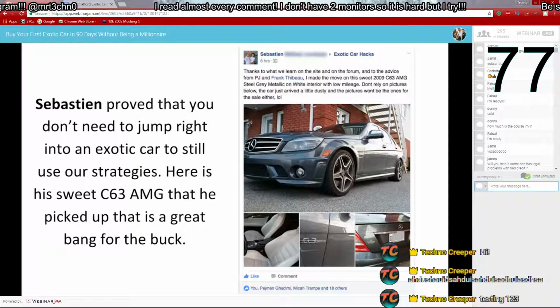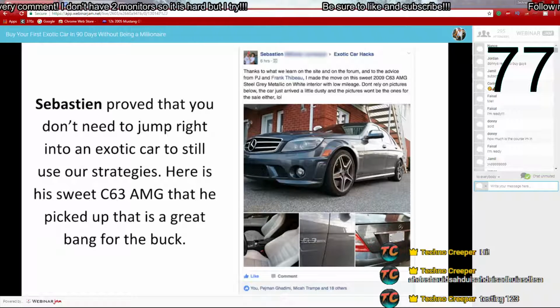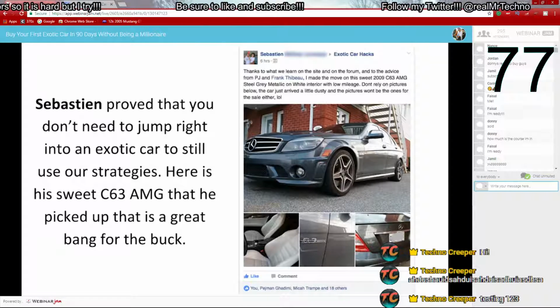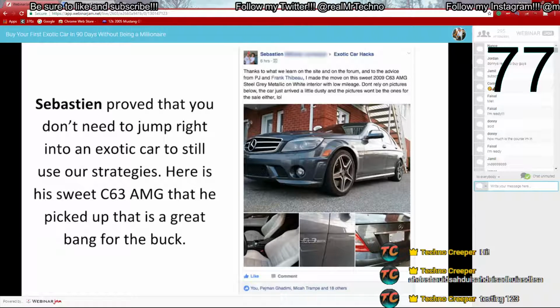Sebastian proved that you don't need to jump right into an exotic car to use our strategies. I showed you this earlier with the Range Rover, but here he bought his C63 AMG, which is one of the best bang for the buck for the dollar. I mean, this is the price of a Honda Accord these days.